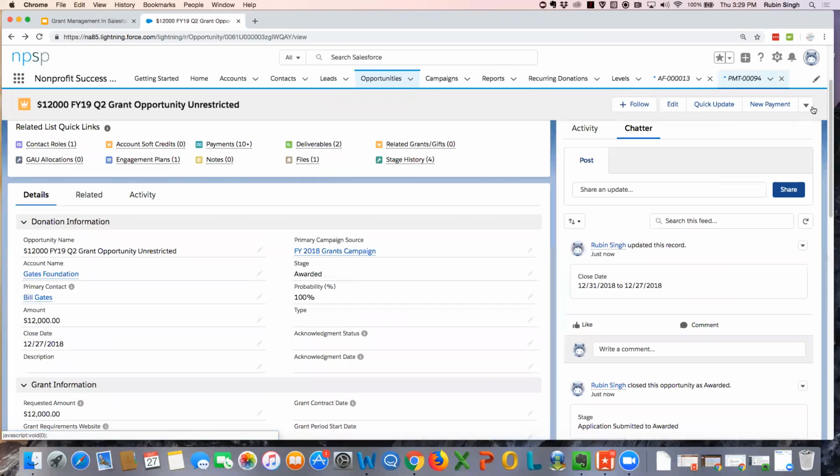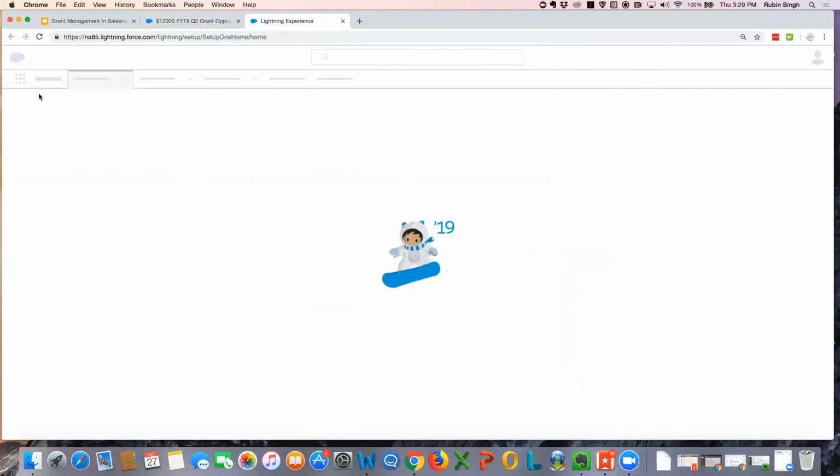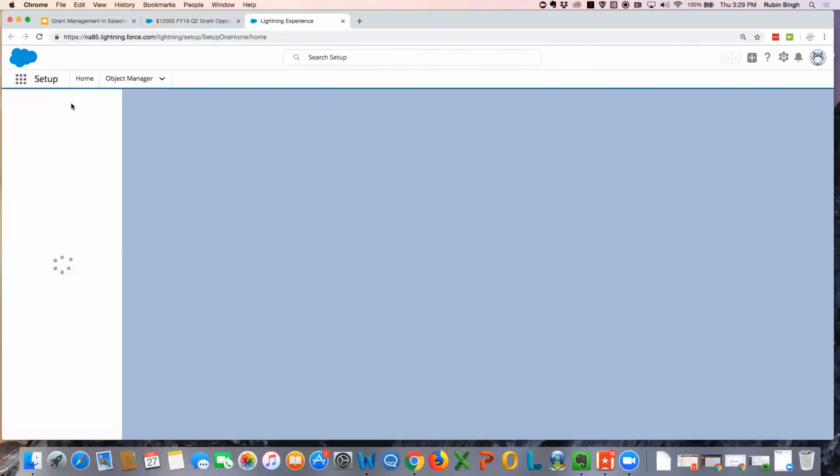And so this is sort of borderline. I'd still say that a non-developer can do this. I'm not a developer, but this is probably the far end of what you'd want to do unless you are a developer. So I'm going to go into the setup here. Of course, you would need admin rights to be able to do this. I'm going to go to Process Builder.